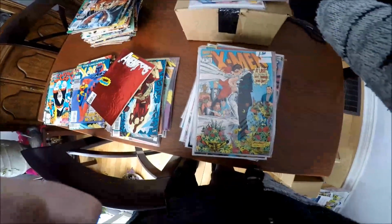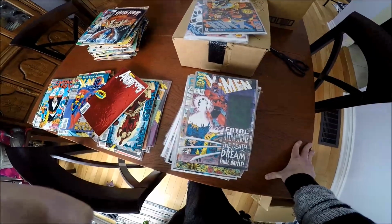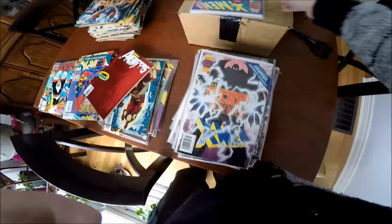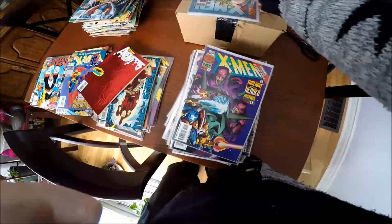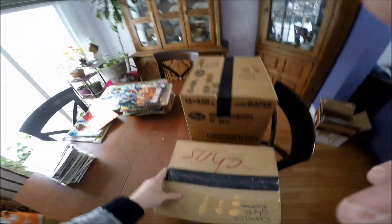Wedding of Scott Summers and Jean Grey. Oh, this is the one, I think, where Wolverine got his adamantium pulled out of his body by Magneto. That's a very classic issue right there. X-Men Alpha. So this is quite the treasure trove so far, and that's only one box. Let's see what we got for box number two.